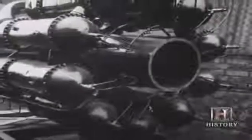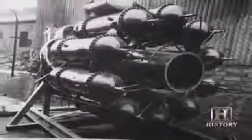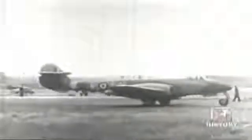Meanwhile, in England, Rolls-Royce had taken over development of Frank Whittle's turbojet, and together with the Gloucester Aircraft Company, they created the Gloucester Meteor twin-engine fighter, which had its first test flight in March of 1943. But the Germans were the first to send squadrons of jet fighters into battle. 225 Me-262s were delivered to the Luftwaffe in 1944.